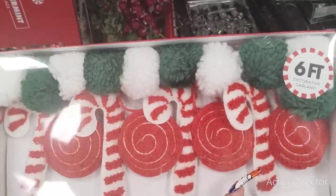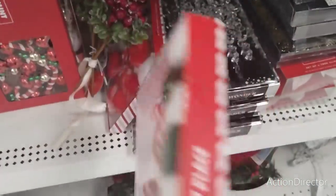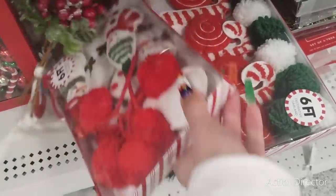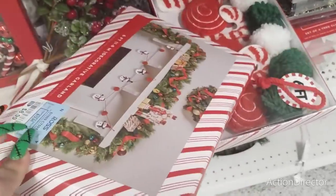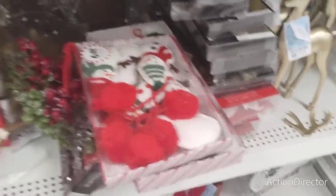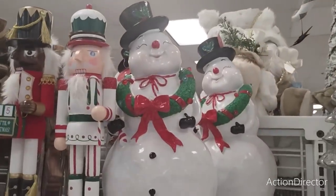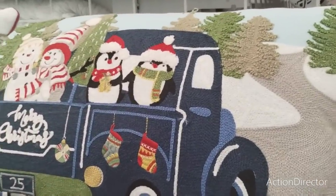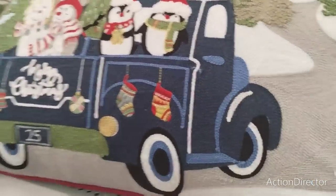Beautiful garland with the peppermint and the candy canes. $8.99. That is really a good deal right there. And you have the snowman. $8.99 as well. Really, really pretty stuff, you guys. That is adorable. I'm so glad I found him. Look how adorable these pillows are.